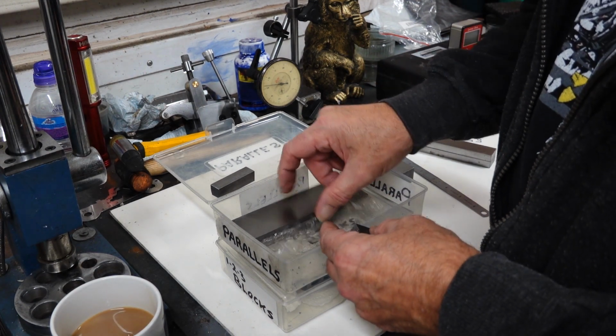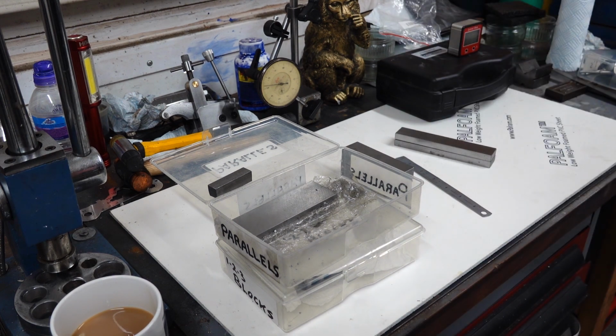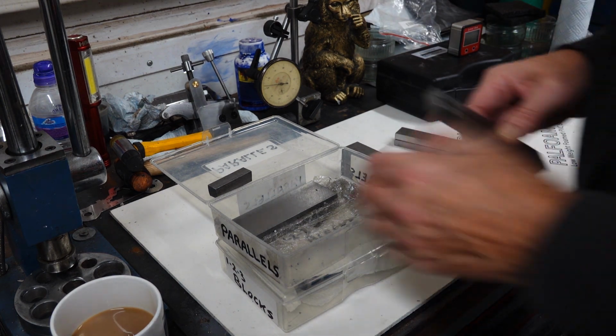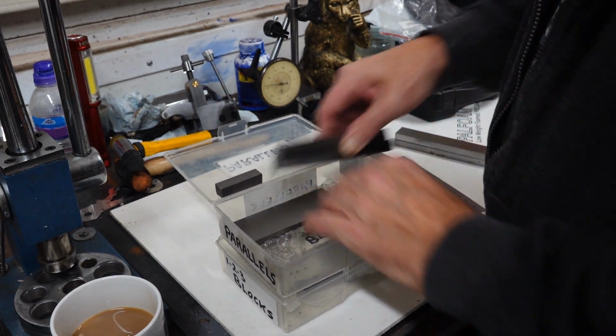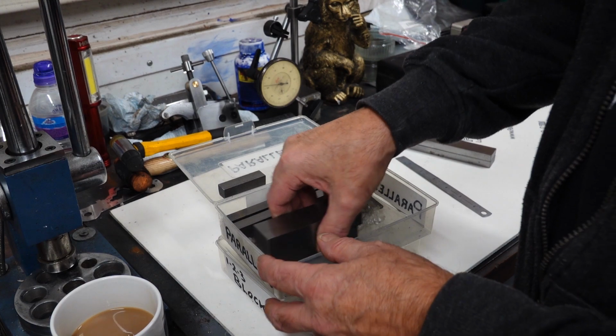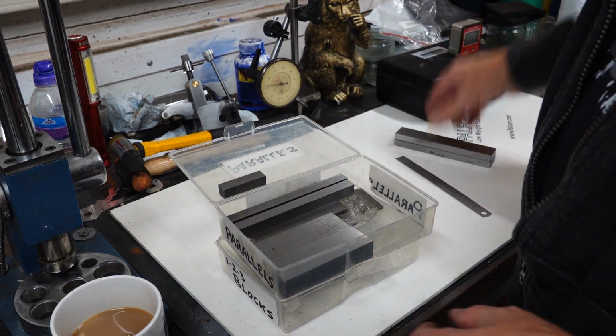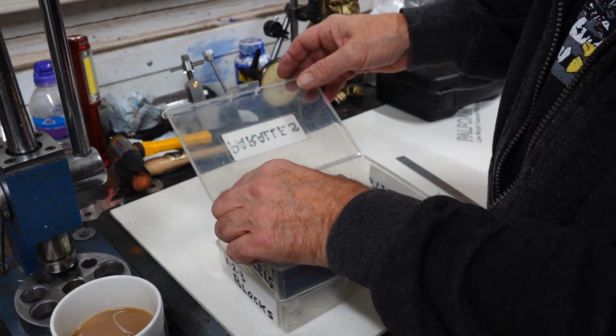So you can't beat the parallels. I've got 2 missing, actually. I don't know where they are. Oh well, they'll turn up. So a set of parallels to get your work level, parallel in the jaws of your vise, not your chuck.